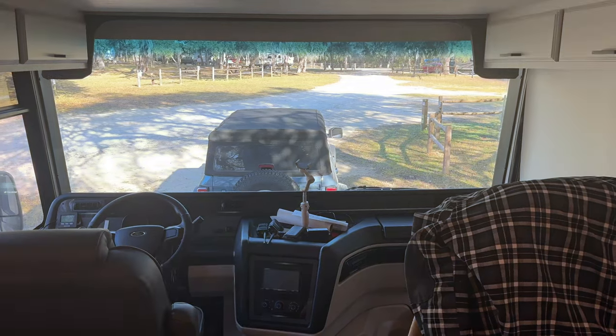I mean, the truck is comfortable, but for some reason, with the seats in the Class A, driving it, my back never hurts. So it's awesome. We do really love the upgrade of the travel experience with the Class A.